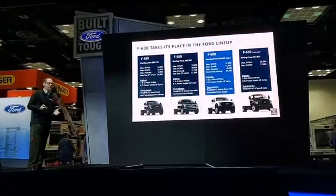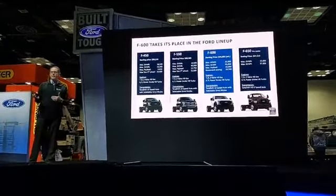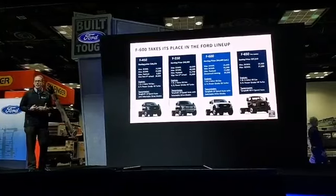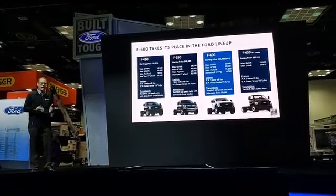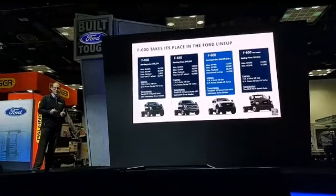So where does it fit in the lineup? We have the F450, 550, and we've always had the F650. So we saw a gap when it came to pricing, when it came to GVWR, when it came to payload. We also have great powertrains that we were able to move up from 450, 550 and use for 600. And we also use the 10-speed transmission that's in the 450 and the 550.